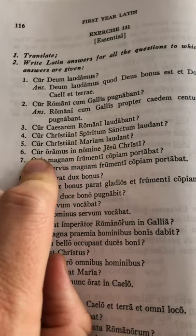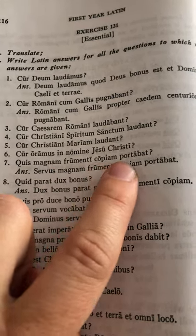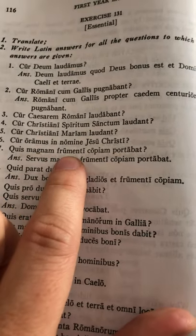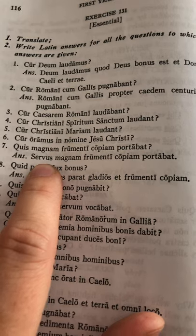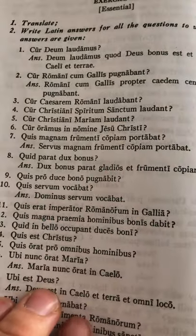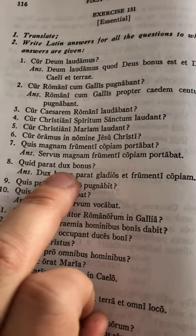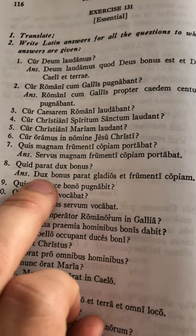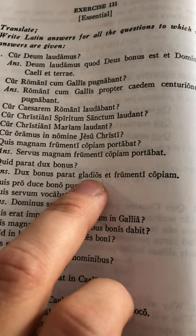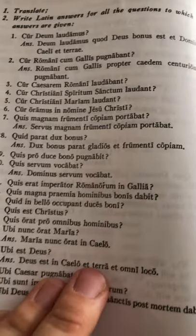Okay, so here's more. Cur, why; quis, who, portabat magnum frumenti copium, who was carrying a large supply of grain? And your answer is servus portabat, the servant carried magnum copium frumenti. And then, what, quid parat dux bonus? What did the good leader prepare? You write the answer. Dux bonus parat gladios. So this is in the plural accusative. Swords et copium frumenti. And a supply of grain.